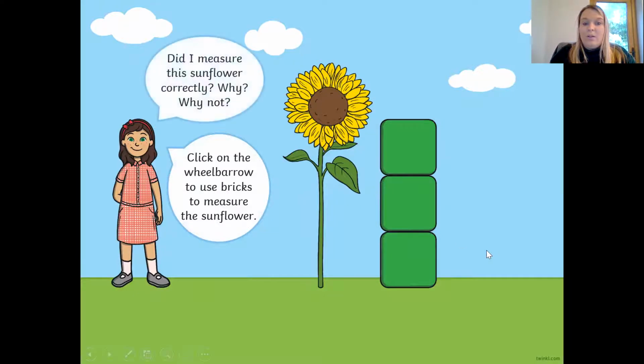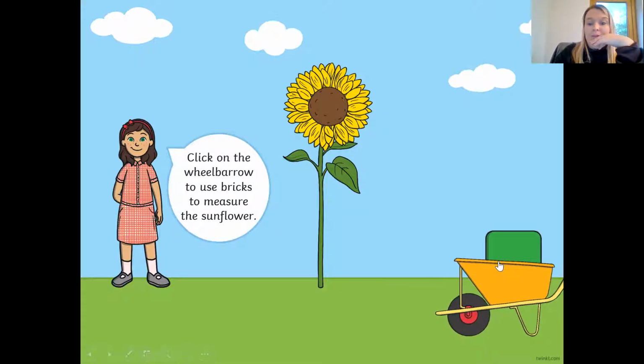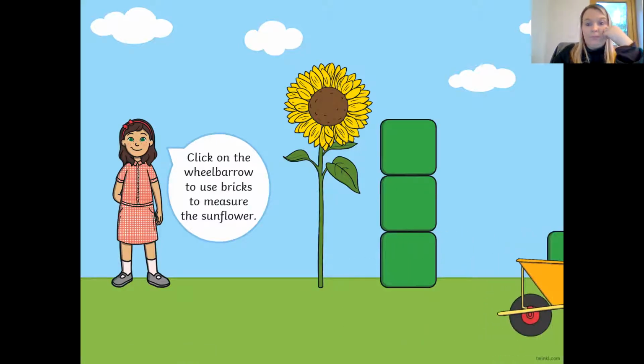Did I measure this sunflower correctly? What do you think? Has she measured it correctly? If you said no, why not? Well done if you said because she didn't go to the top of her sunflower. Let's see, I think she's going to do it again now. See if she does it right this time. There we go, she did it right that time.